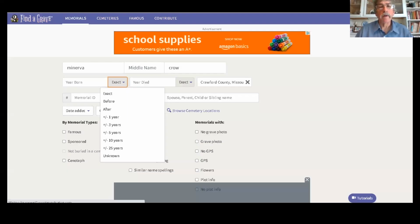A bit about online cemetery information sources. First of all, Find a Grave.